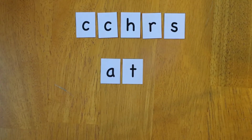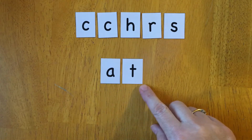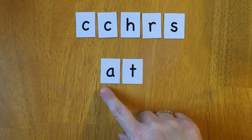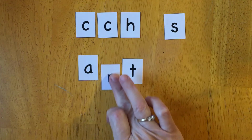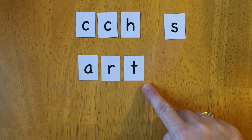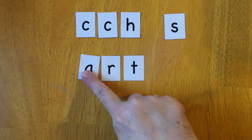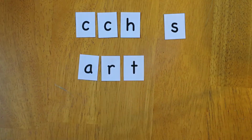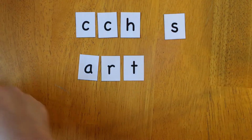Now we're going to add a letter to the word at and make the word art. Art. Many of you do art with Mr. Masterman at Bloomfield. R. I hear this sound showing up right there in that word. Let's check it. Art. Remember, AR together say R. Kind of like a pirate talking, isn't it?